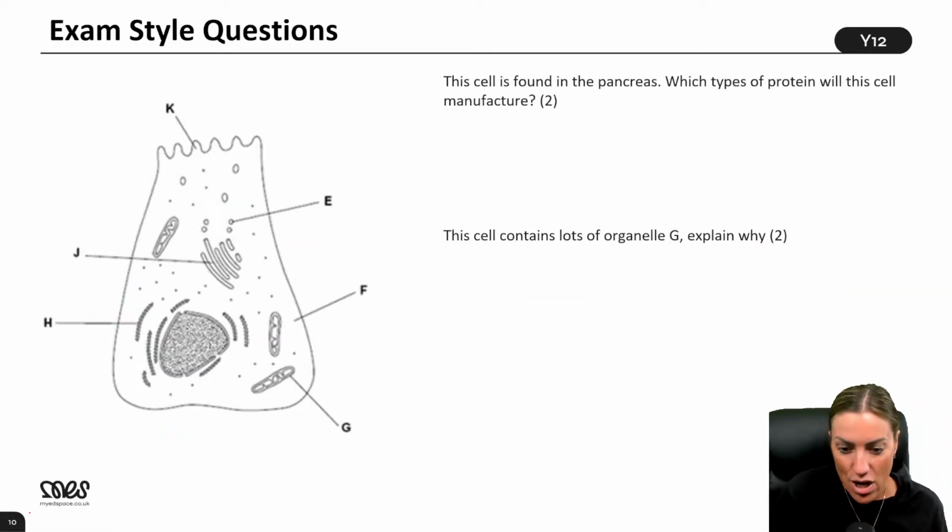Let's have a look at another question. So this cell is found in the pancreas, apparently. Which type of protein will this cell manufacture? Now, this is worth 2 marks. So I would like the type of protein and a named example. And there are two options you could go for. And in fact, some of you have already given me both of those options.